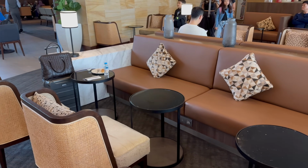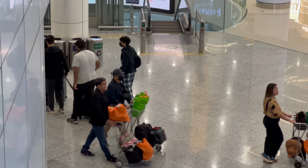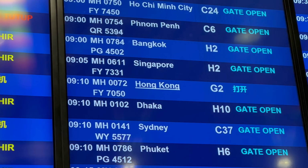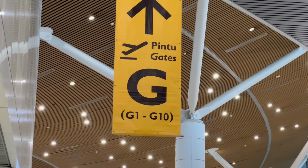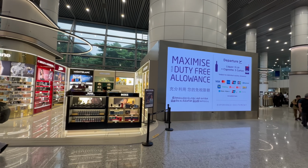Before long, it's time to head to our gate for our flight to Hong Kong, which is also departing from this building. Our flight will board through gate G2, literally less than a minute walk from the lounge. Our flight to Hong Kong today is completely full.